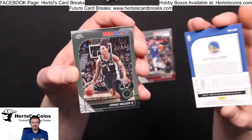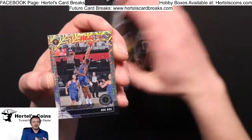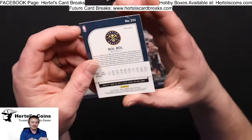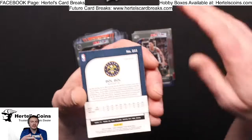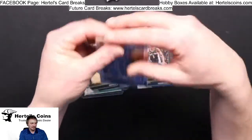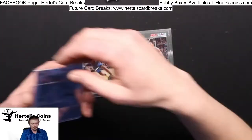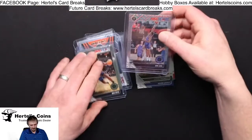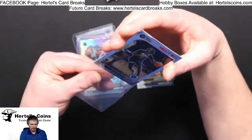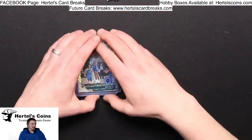Kevon Looney, Lonnie Walker IV from the Spurs, Naz Reid rookie, and a Bobo from the Nuggets. Good hit. Nice little Bobo card. Okay, that's it for the Blaster.